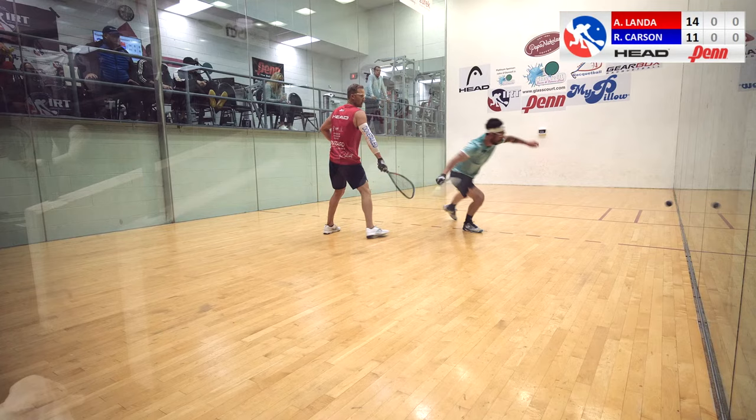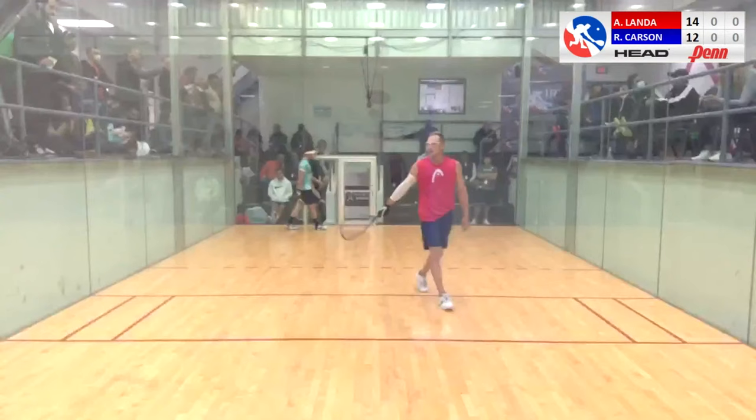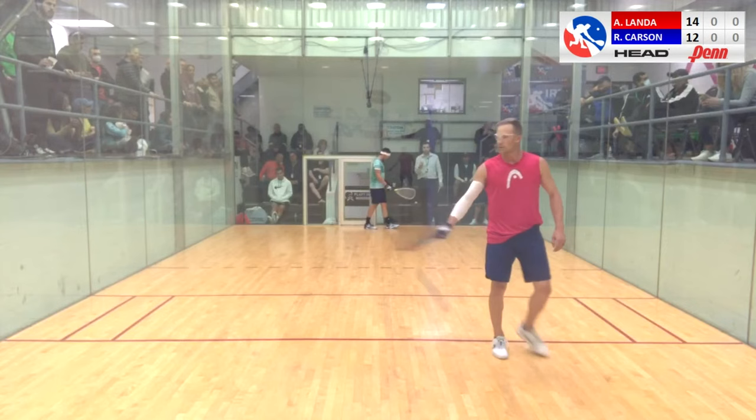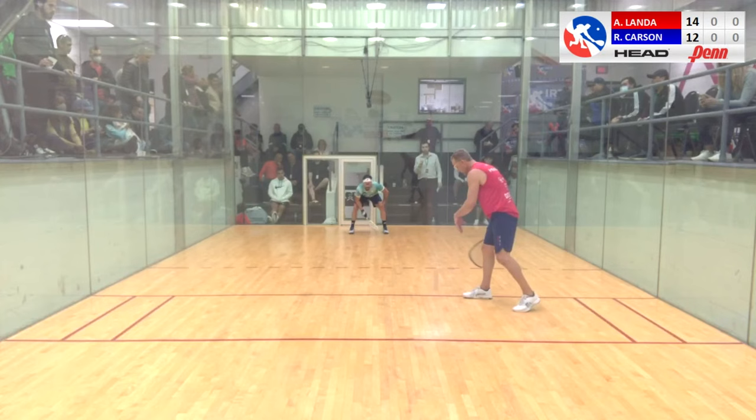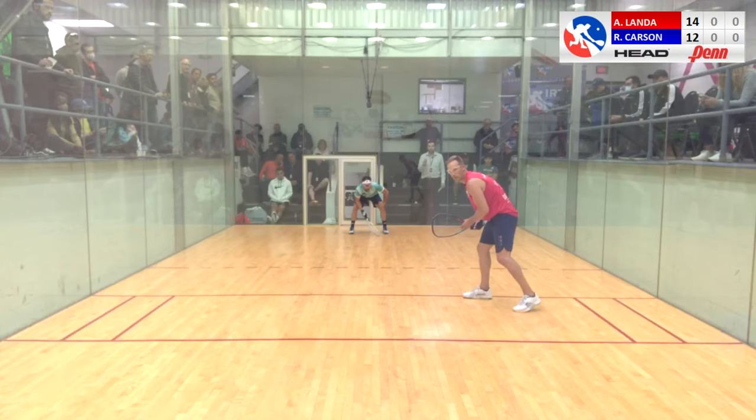Landa's decision making. He keeps going to Rocky's forehand, and the backhand, Fabio, is wide open. That's 3 points in a row for Rocky Carson. Yeah, I mean, you don't want your opponent to get to 14 because now he's in a position to win. You know, one more point he probably should call a timeout.